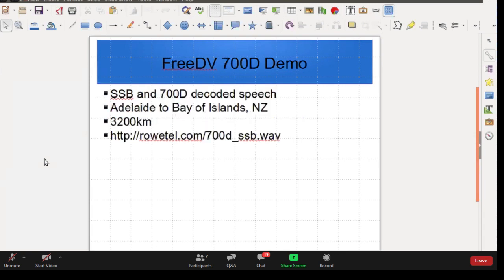Okay, now I'd like to show you a demonstration of FreeDV 700D. Now, this is much lower speech quality, but it's designed for lower SNR channels, in particular competing at the very edge where SSB is barely usable. So we've chosen a day where we had a really bad path to demonstrate the two. This is between Adelaide and Bay of Islands, which is just north of Auckland, New Zealand, about a 3,200 kilometre path. Now, this has a lot of noise in it. Please lower your volume a little bit. I don't want to hurt your ears.